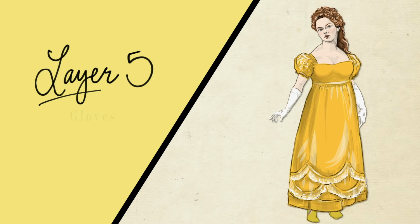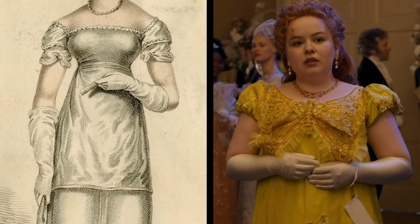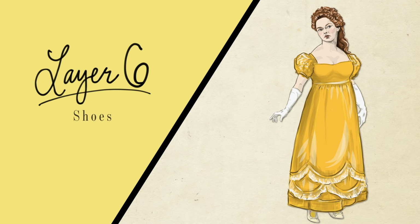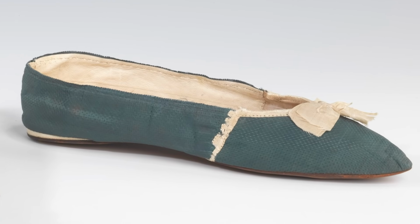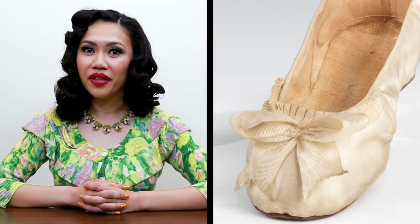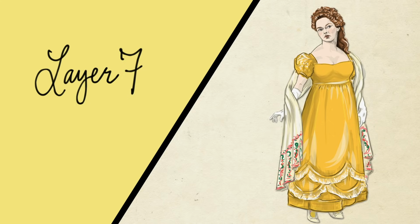And then the gloves. Evening gloves were long and covered the entire forearm. They were usually white or a light color and could be made of cotton or leather. The gloves in Bridgerton have a much tighter fit and seem to be made with spandex. Let's move on to her shoes. Evening shoes were flat slippers with silk satin uppers and a thin leather sole. They were relatively simple and unadorned, except for the occasional small bow on the vamp of the shoe. Ribbons could be used to secure the slipper around the ankle, which would have been necessary when attending a ball with energetic dancing. And then the shawl.